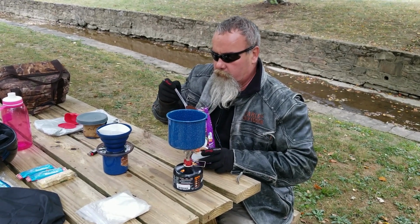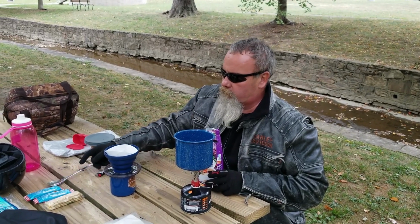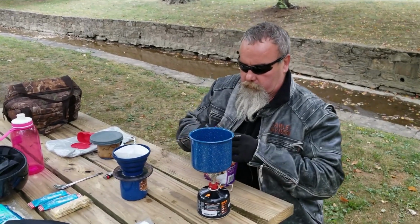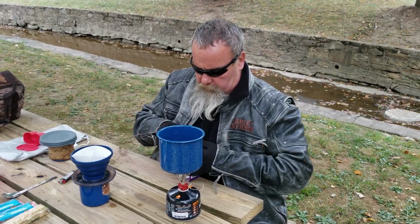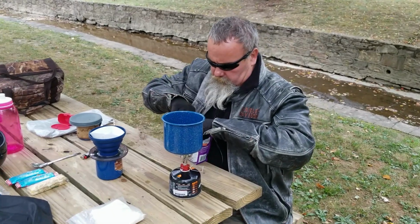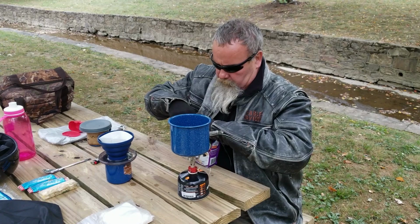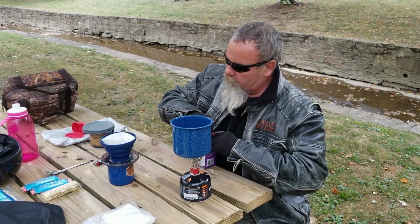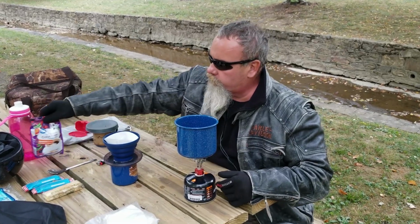I used to carry a bunch of pots and pans with me, but now I've cut down just to this large blue enamel mug and one frying pan. This big blue enamel cup works out pretty good. We can cook just about anything we want for the two of us in it, and it works real well. It's big enough that the fuel tank for the stove itself and a few other little odds and ends fit right inside it. So you pack it full and it doesn't take up much room.